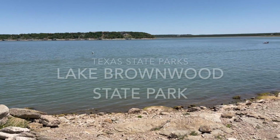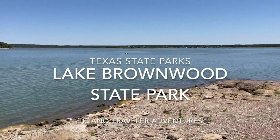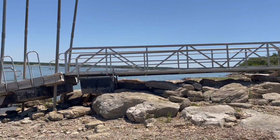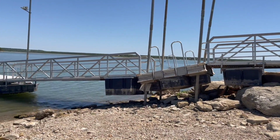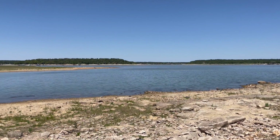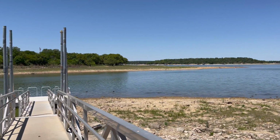I'm your host Wally, and today we are at Lake Brownwood State Park. The state park is sort of in between the hill country and the Texas Sports Trail. But once I noticed that the dirt was red, I put it in the Texas Sports Trail because they seem to have red dirt as opposed to black dirt.